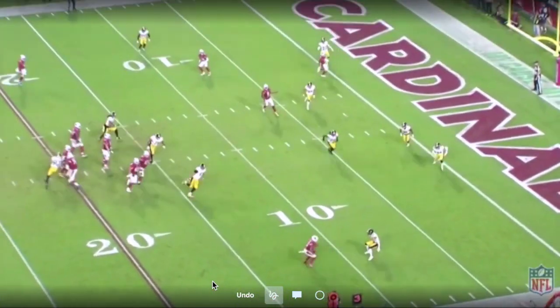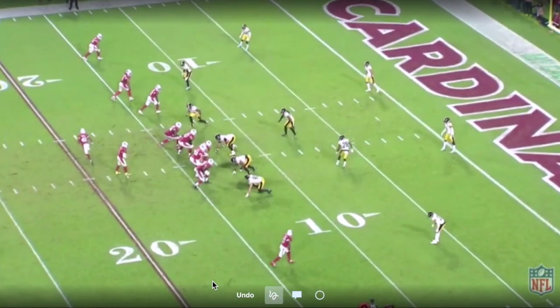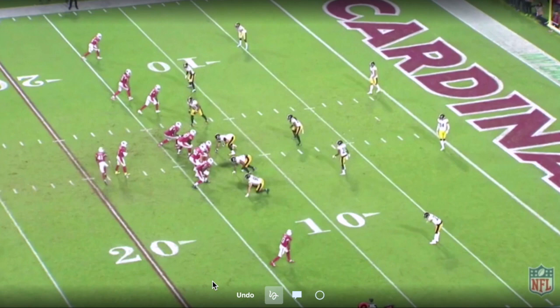As I've shown, the Cardinals really kind of struggled with it. Eventually, the Pittsburgh Steelers went to more of a drop 8, especially in the red zone, especially on third down, flooded those zones, and only a few times were the Cardinals able to kind of figure it out.